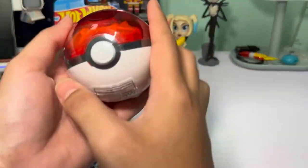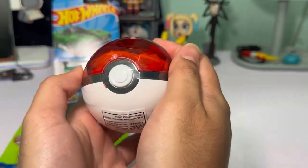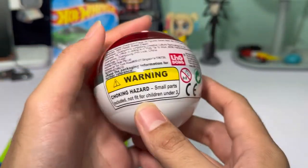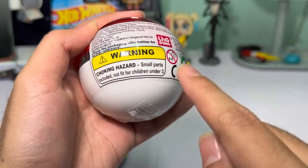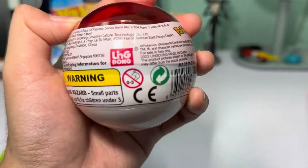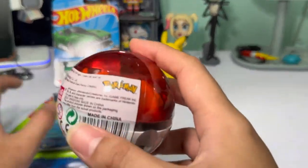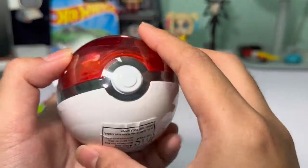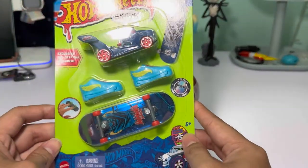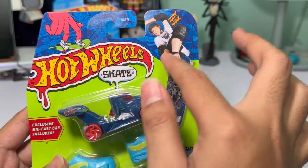Okay, so this is my Pokemon cube. Pokemon capsule. So let's look in more detail. At the back it says warning, choking hazard, small parts included, not fit for children under 3 years of age. Okay, so you have been warned. So the next thing is, oh wait, I haven't finished this yet. This is the Pokemon. I bought just one because each one costs RM29.90.